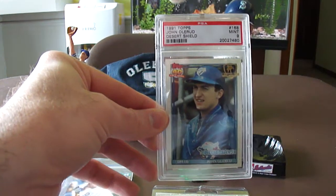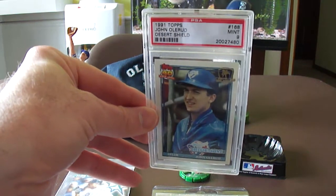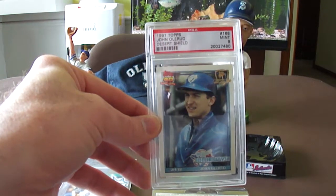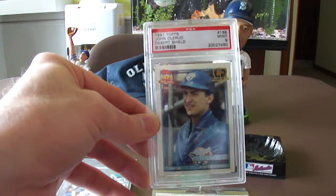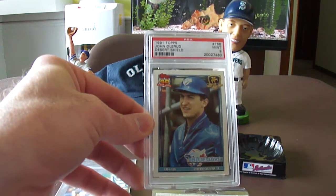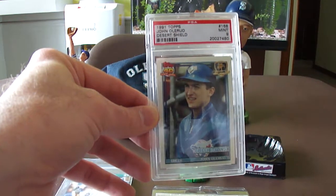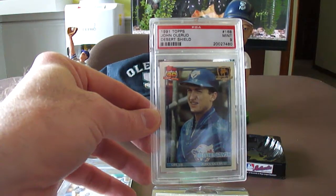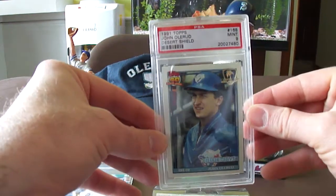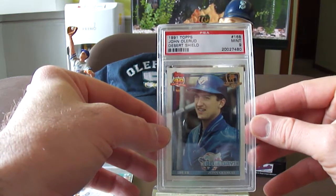So as some of my friends know, I'm active duty Air Force, and so this card is really cool. It's only a PSA 9. I've never seen a PSA 10 of the 1991 Desert Shield cards. And of course the backstory of these cards is they were shipped over from America to Kuwait and to Saudi Arabia during the original Gulf War and Desert Storm and Desert Shield. They're 1991 Topps with the Desert Shield logo on there. So this one's graded PSA 9, mint from PSA of course.